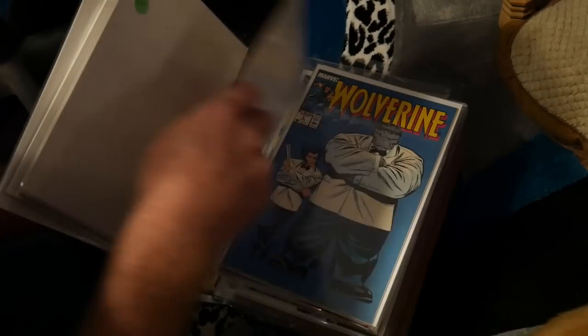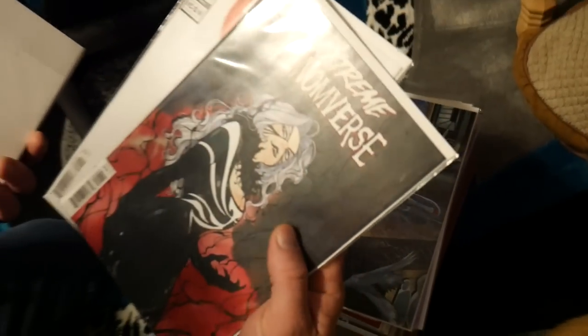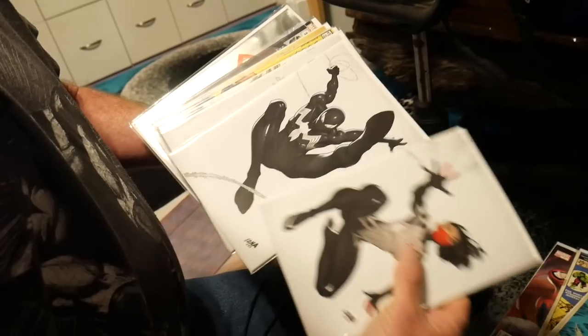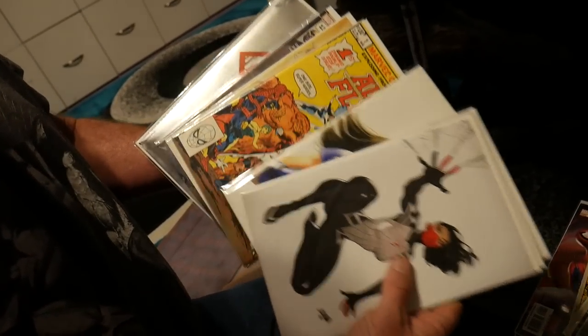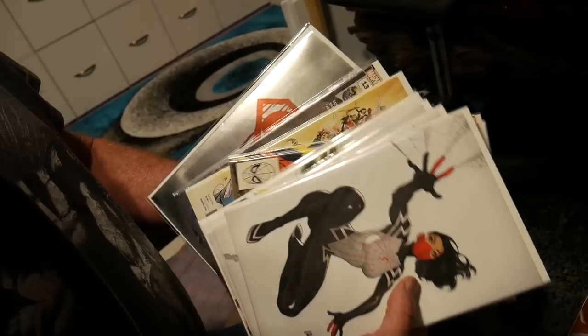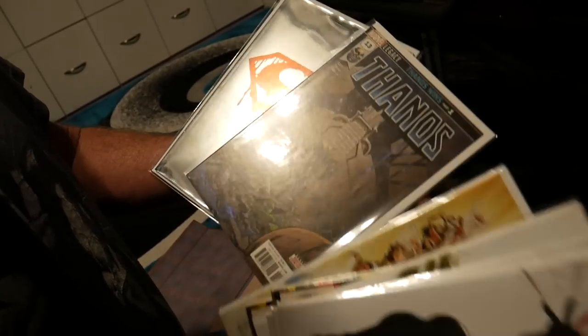A bunch of old Zeldas. Some Wolverines, another Extreme Venom Burst, Momoko. I just like Momoko a lot. David Nakayama. Oh, yeah. Which I saw you pick some up, too, in your video. Yep. A couple of nice Alpha Flights. Really good condition. Those are 9.8 candidates. First A-Force.